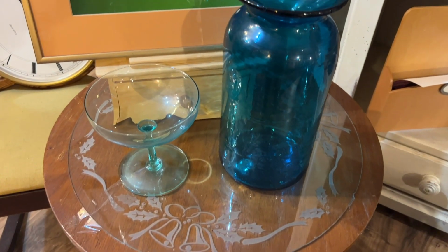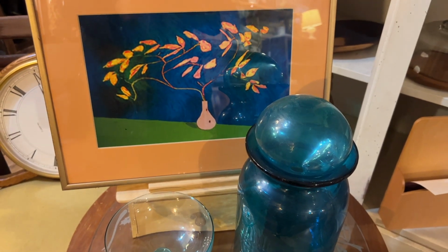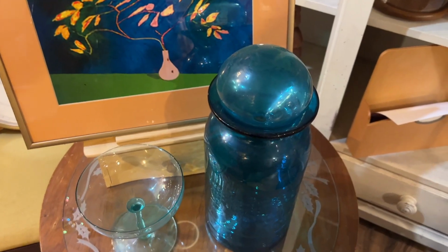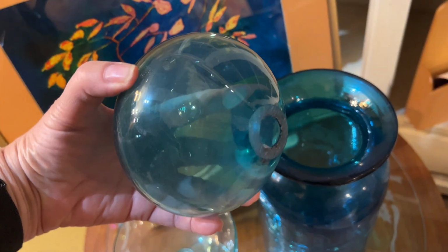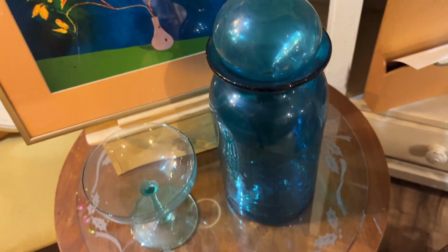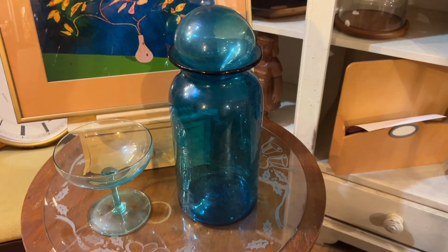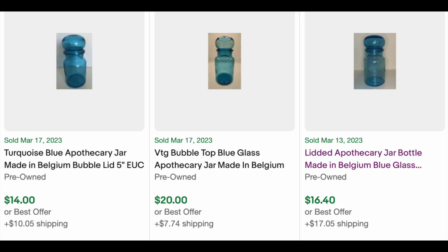And then I fell in love with this beautiful blue apothecary jar. It looks like it's hand blown. I'm not sure, it might be mass produced, but just that lid was really light and just such a pretty iridescent color. When I looked it up on eBay, I found quite a few of them that have sold anywhere between $14 and $20. So something also to look out for.